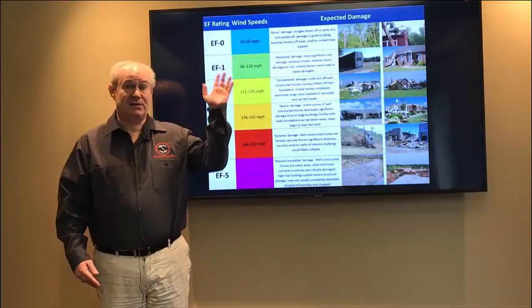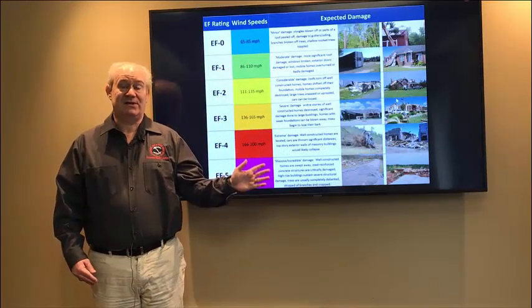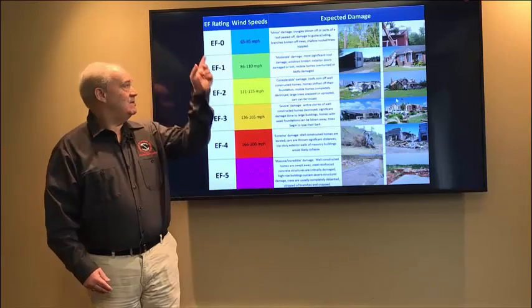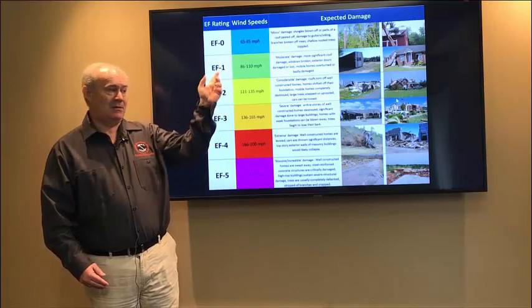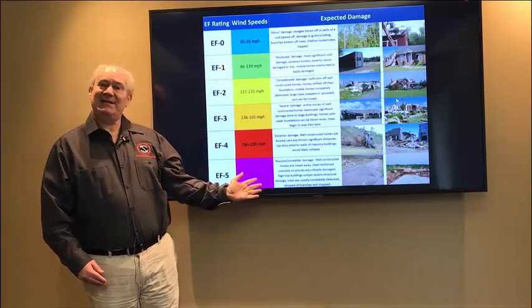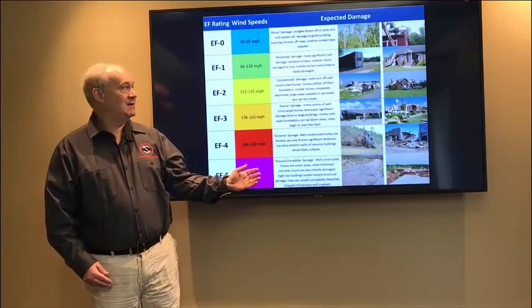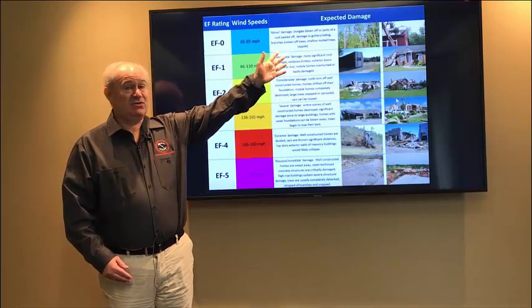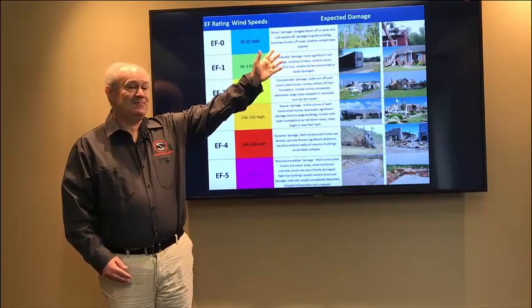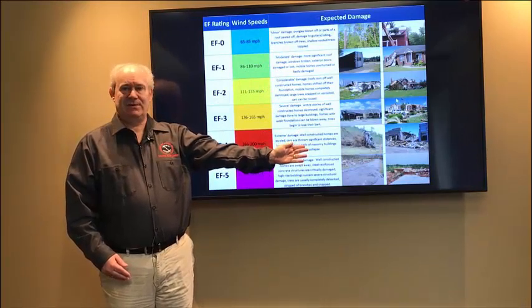You can see on the screen over here, this is what the current Enhanced Fujita scale looks like. It ranges anywhere from EF0 with winds of 65 to 85 miles per hour, all the way down to EF5 with winds of greater than 200 miles per hour. That goes anywhere from very light damage, mainly to trees, maybe some sidings, all the way down to complete destruction of major buildings.